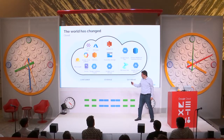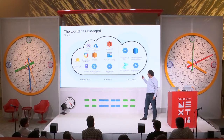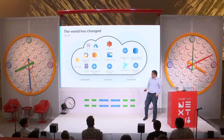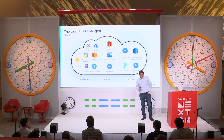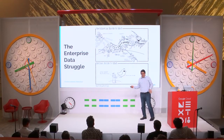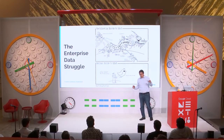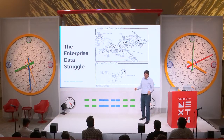Our applications are moving to containers. Our storage is moving to the cloud storage, which is infinite and much cheaper. And then our databases are also moving to the cloud databases. And this is what Illuma is about. And what I didn't mention is new applications that are just born in the cloud, it's very easy. We create it inside a container. We use Cloud SQL, and we just let it fly, and it's just working out of the box.